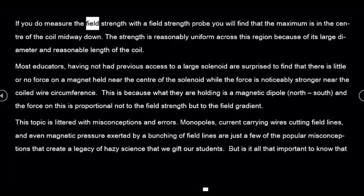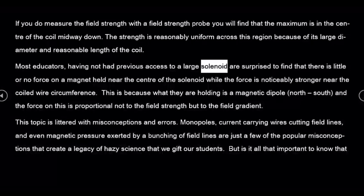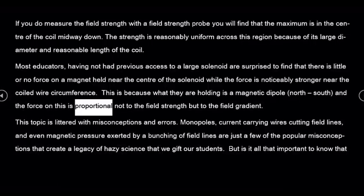If you do measure the field strength with a field strength probe, you will find that the maximum is in the center of the coil midway down. The strength is reasonably uniform across this region because of its large diameter and reasonable length of the coil. Most educators, having not had previous access to a large solenoid, are surprised to find that there is little or no force on a magnet held near the center of the solenoid, while the force is noticeably stronger near the coiled wire circumference. This is because what they are holding is a magnetic dipole, north-south, and the force on this is proportional not to the field strength, but to the field gradient.